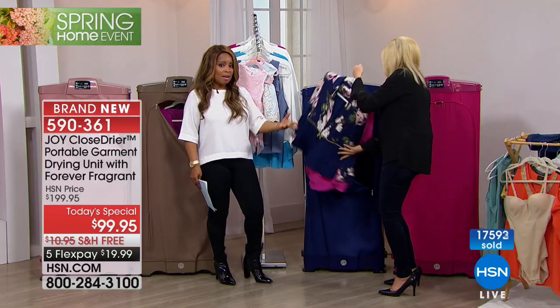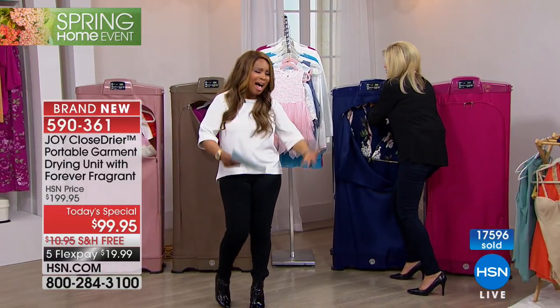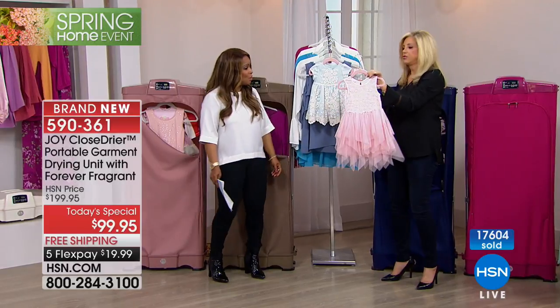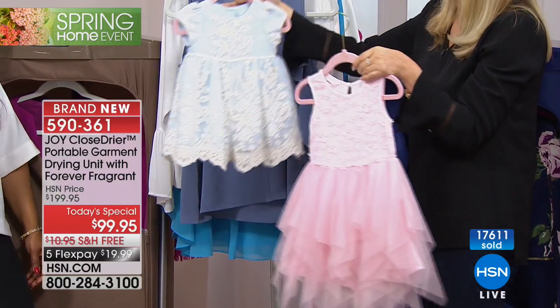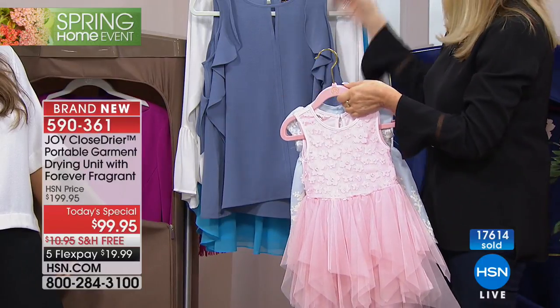Think about the amount of time that you're going to get back, because that's one of the favorite things we love about Joy: she puts time back into our lives. This is going to save you time, it's going to save you money, protect your beautiful clothes. 15 minutes. This literally says line dry. Of course it says line dry, right? Look at all the baby clothes that you have washed. You can't throw them in the dryer.